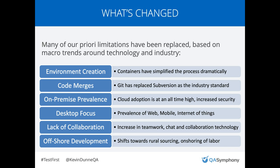Moving away from purely a desktop focus to mobile and web and things that have very frequent release cycles and the ability to apply patches and updates in real time, and then more collaboration. Obviously, that's just a cultural thing in organizations. We put a lot more emphasis on collaboration, and a lot more development is moving back onshore. And where it's not, we do have these great chat tools to really help out with that. So we've removed a lot of the barriers there and allowed for something like TDD to be a reality, whereas previously it would be much more difficult.